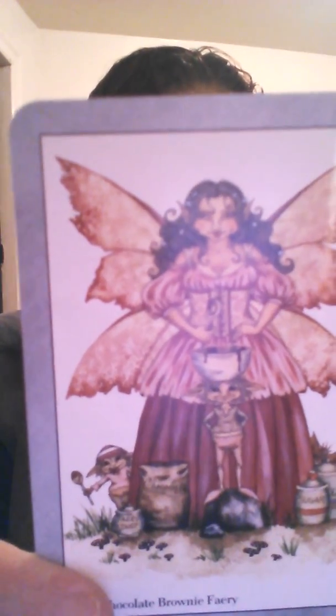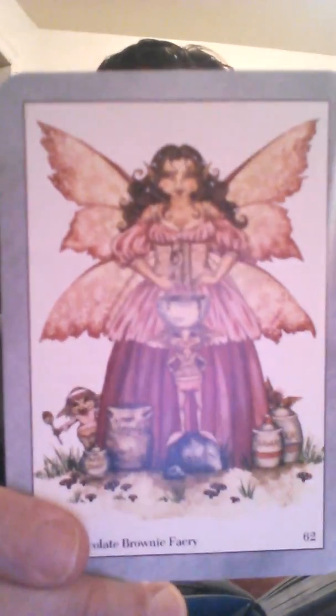Let me read this wisdom card for you guys, and we get to the tarot part right now. The Chocolate Brownie Factory. Excuse me, fairy. You know what I'm saying? Alright, y'all. This is your wisdom for this pile. The Chocolate Brownie Factory. The key word is yum. Yes, yum, yum, yum. Oh, look at me. I said factory. Excuse me, y'all. I must be really hungry right now. But, you know, I got to get this reading done. The Chocolate Brownie Fairy. My bad, y'all.